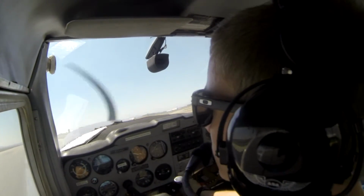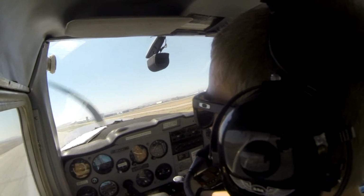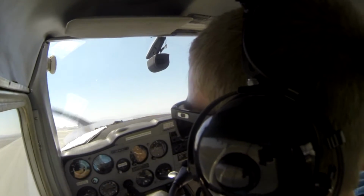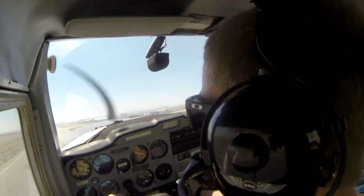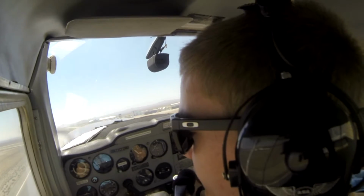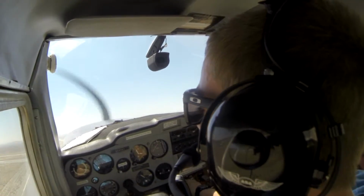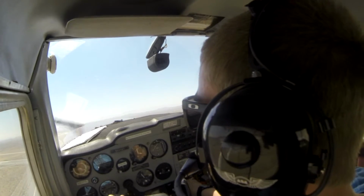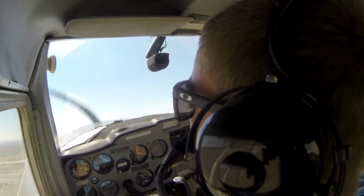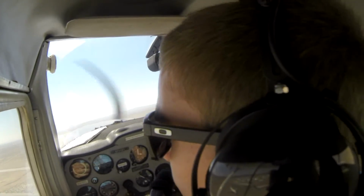Mojave Tower, Long-EZ 3745 Alpha, 10 to the south, inbound for landing with the weather. Long-EZ 3745 Alpha, Mojave Tower, report the right base for runway 12. The wind now 190 at 5, altimeter 29.97, density altitude 5,000 feet. Report right base for 12, 3745 Alpha.